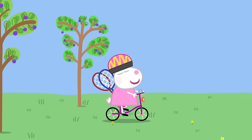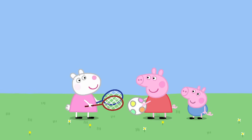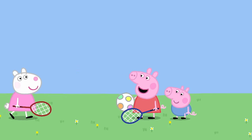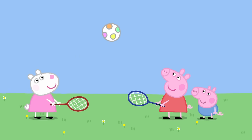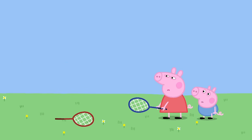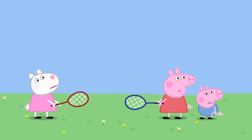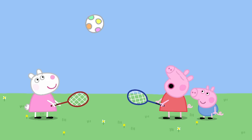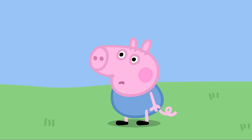Here is Peppa's best friend, Susie Sheep. Susie has two tennis rackets. Hello, Peppa. Hello, Susie. Let's play tennis. Yes, that sounds fun. To you, Susie. Oh! Susie has missed the ball. Oh! Peppa has missed the ball. Peppa and Susie like playing tennis, but George feels a bit left out.